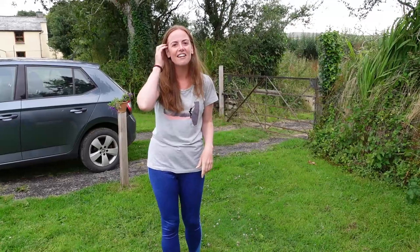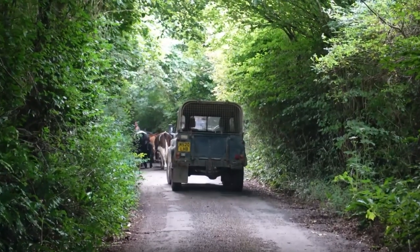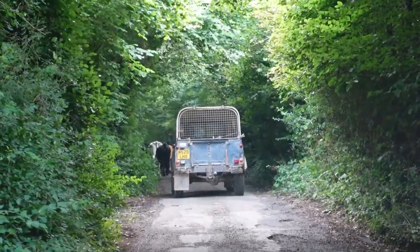Our hosts left a note asking that we make sure that we always close the gate, whether we've parked the car inside or if we've gone out for the day. They said the reason is that the farmers will sometimes move their cattle from field to field, and naturally what we don't want is for cows to meander on into the garden. We haven't seen any cattle here. When we were in Devon though, we did get stuck behind a load of farmers who were moving the cattle, which was very cool to watch.